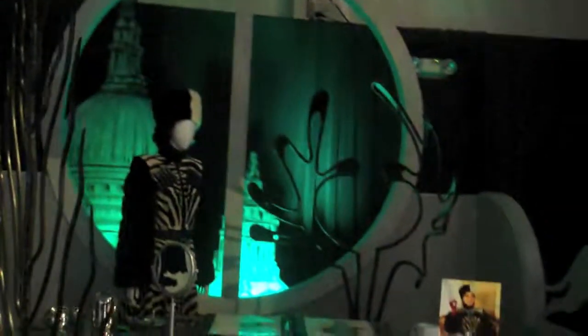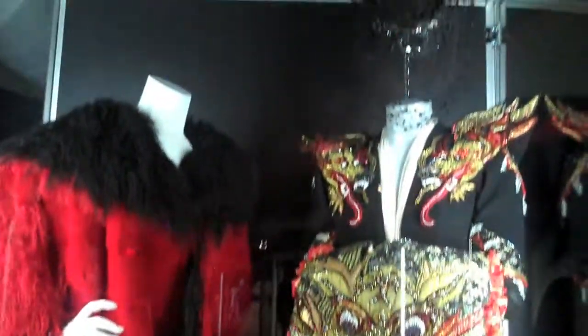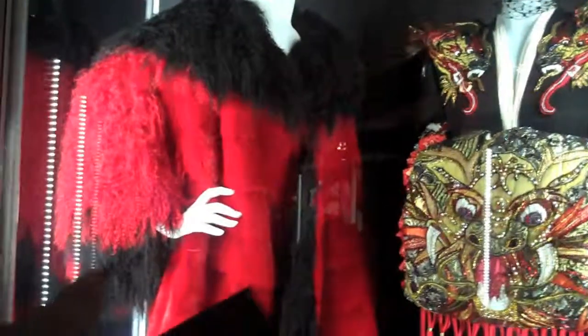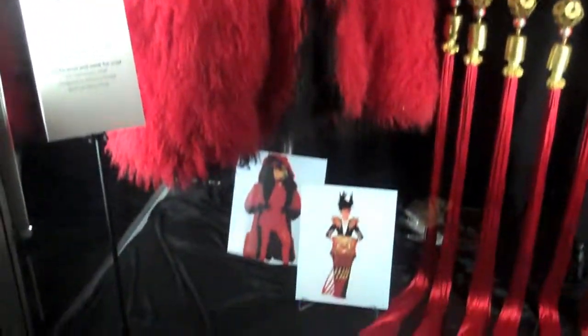Oh, this is the Cruella? Cruella, one of her sets from the movie. We never saw the movie. Yeah, we never saw that. It's supposed to be really good. We gotta check it out. We gotta rent it. Here's some of her costumes here. That literally looks like the one from the movie. From the cartoon version, that is.